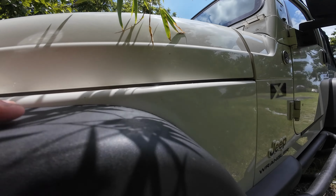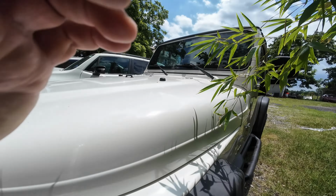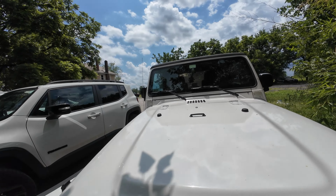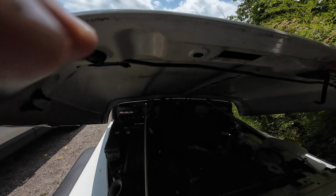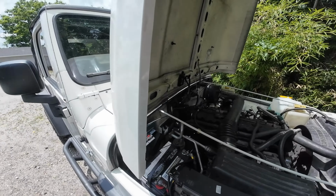I think you can hear it pretty good up here. I thought it was a pulley going bad, and it kind of quieted up a little bit when I turned the air conditioner on. Right now the AC is off, so we're going to go ahead and pop the hood now. You can start to hear it a little louder.